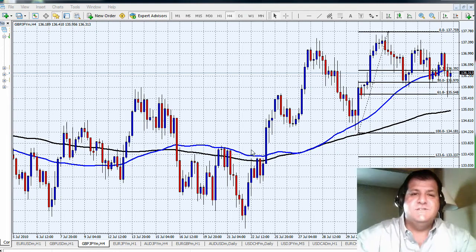Hello traders, just wanted to take a minute and share with you something that I noticed. Now I was on vacation this week, so I didn't trade at all but just a little bit on Friday, but I did pick up something that I thought was pretty interesting that occurred this week on the pound yen.